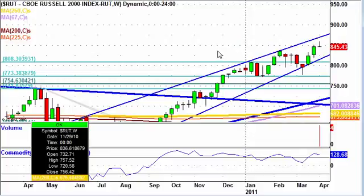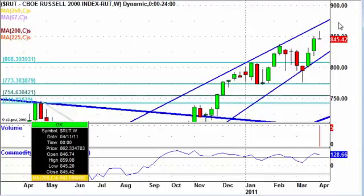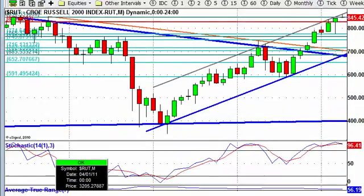The Russell's weekly, though, what's interesting here is we're making a higher high. However, we have a gravestone doji for the week. That is a bearish doji. And if we start to drop here, anything below 1843 is going to be a level of concern for the Russells. And here's the monthly.